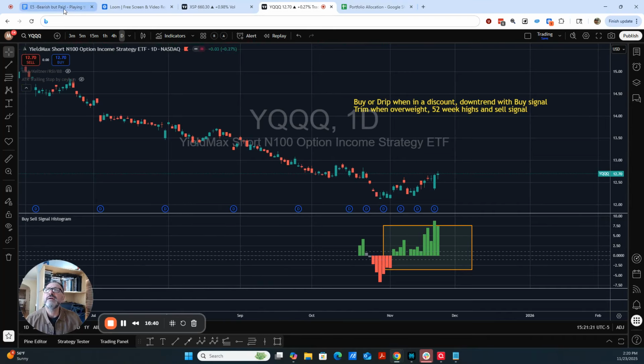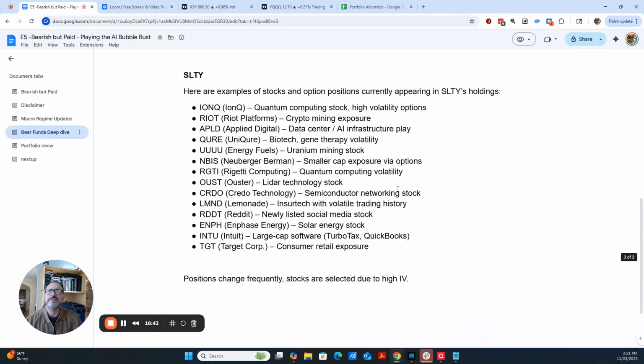All right, I did pull up some additional information about SLTY just to show the current holdings for SLTY. These are all basically puts that are sold against all of these companies. All the companies are chosen based on their high implied volatility, which allows for the higher income. So there's a smattering of all kinds of companies here, but you will see high flyers are often the ones with IV. So Riot is on there, UUUU, Uranium has been going crazy. RGTI was a huge trend a few months ago, quantum computing. You can see here that you can make quite a bit of income selling puts on these high-flying companies.